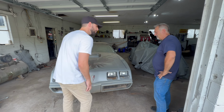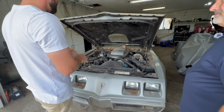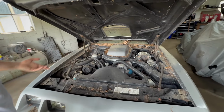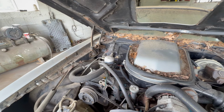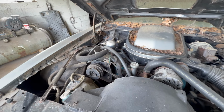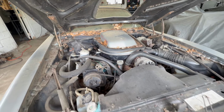Do you mind if I open it up? Go right ahead. Got an old hood still. In '79, you could have had, I think, 2 engine options. You could have had the 400 with the 4-speed transmission, and then you could have had the 403 with the automatic transmission. What trans is in this car? This has the automatic. The automatic in it? It is a 4.3 car.